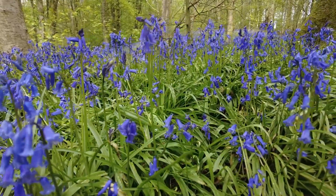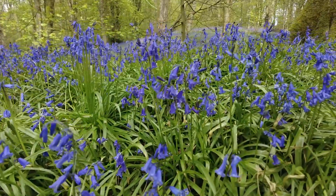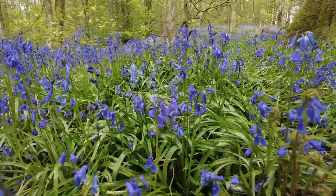There's pathways you can get through without trampling on anything, which is quite nice, which means I can get through and get some pictures. I've only brought out 2 lenses. I've got the 16 to 55 and I've also got the 100 400, just because we're right near the van. We're on a proper car park, which is great because it's free. The machine's out of order, but yeah, this is amazing, absolutely beautiful.